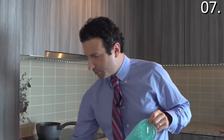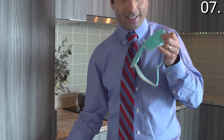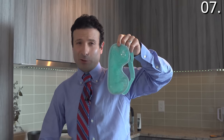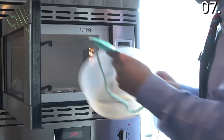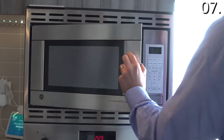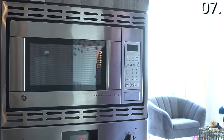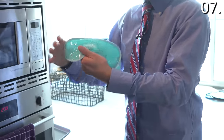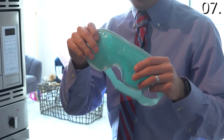Now, I did mention you could just put this into the freezer and use this as a cold compress, and that's all fine and dandy. But you can also use this to bring heat to your eyes, your forehead, and there's a microwave trick tied to this, which I'm going to show you right now. Put this into the microwave for 10 seconds. Not a minute, 10 seconds. This immediately retains a very comfortable level of heat that you can then put over your eyes.